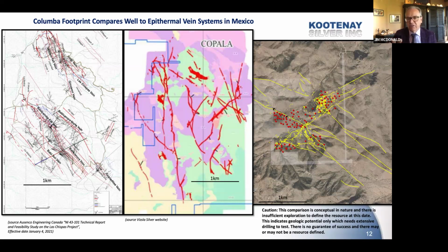These are apples and oranges in a lot of respects. We're a pretty pure silver with some lead zinc. The one in the middle is silver, lead, zinc plus gold, and the one on the left is gold, silver, almost evenly divided. The one in the far left is pretty narrow veins. They're kind of 1 meter to 2 meter wide veins. In the middle, it's quite variable. They have some very fat zones. And then similarly with us, we have some narrow veins and then we have some very wide veins as well. So it's a little bit of apples and oranges, but they're all classic epithermal vein systems.